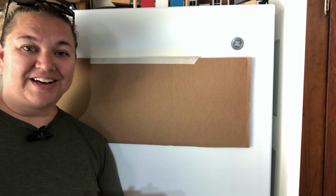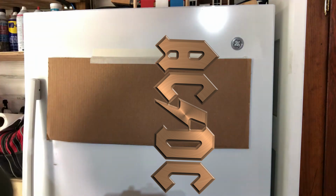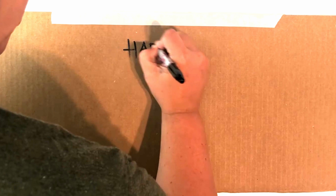We're just going to draw out real quick sort of what the plan is for the electrical in here. Electrical in an RV is a little bit different than what you have in a home because it runs on both AC and DC. So here's the general wiring plan right now for Harvey.